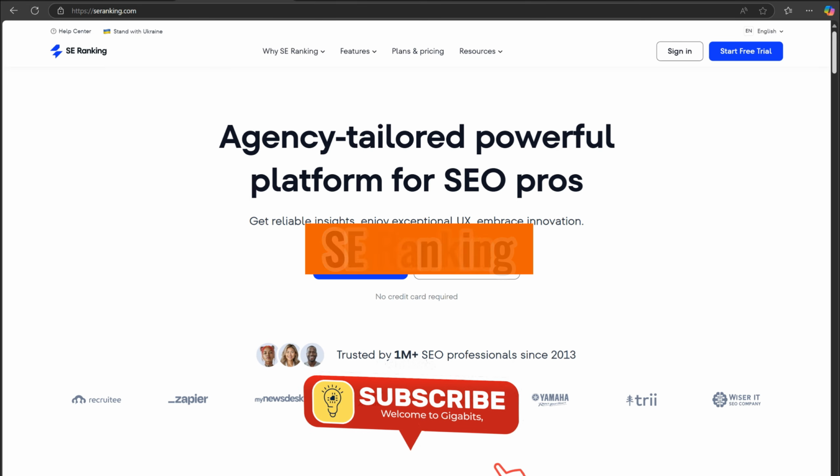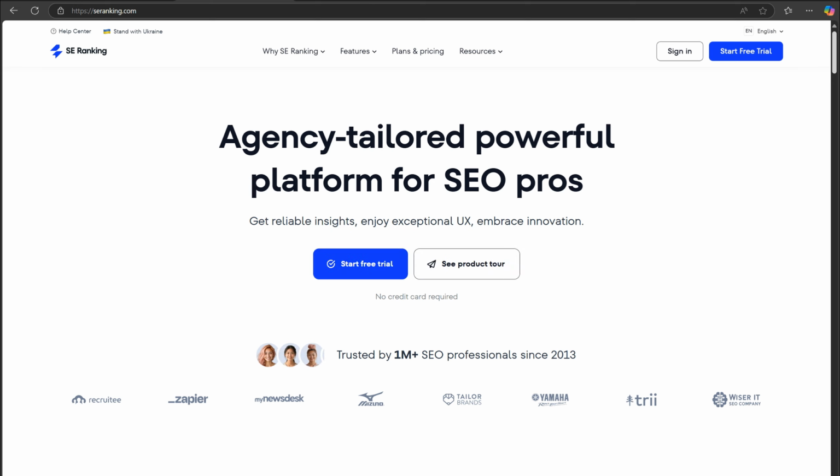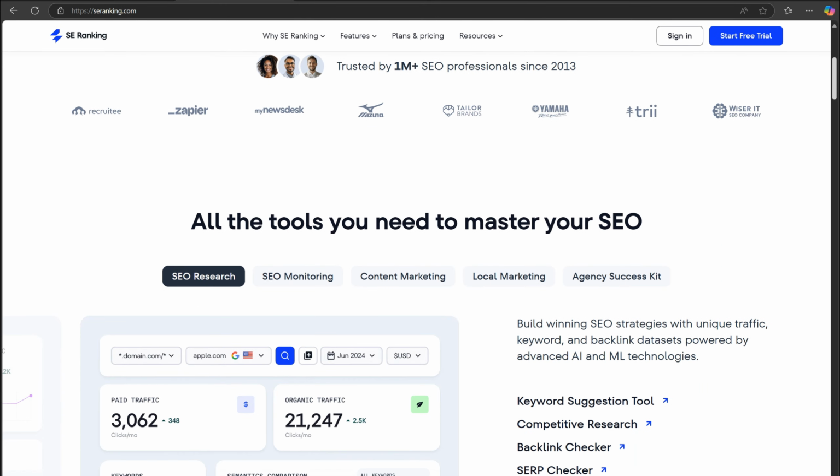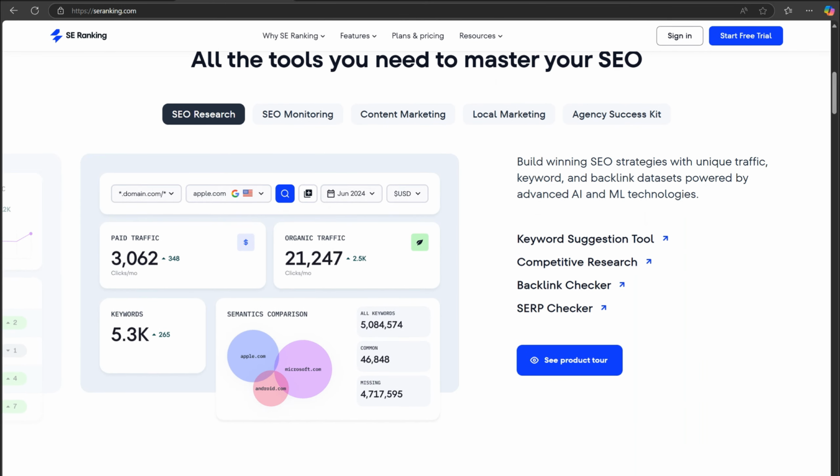Today we're diving into SE Ranking, one of the most talked about SEO tools in the market right now. Whether you're a seasoned marketer or just starting out, this tool promises to be your ultimate SEO sidekick. But is it worth it? Let's find out. First up, the dashboard.